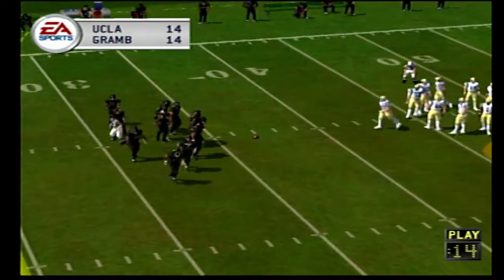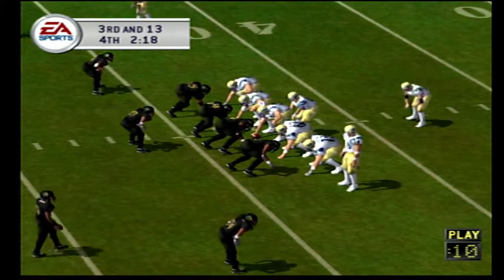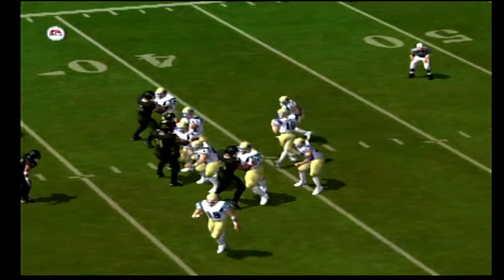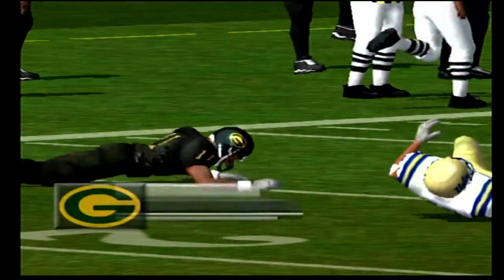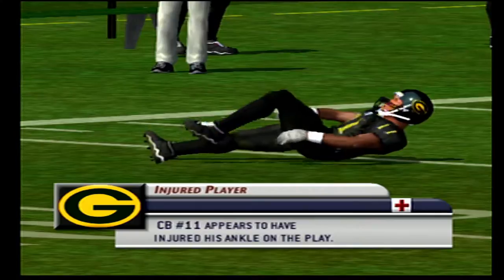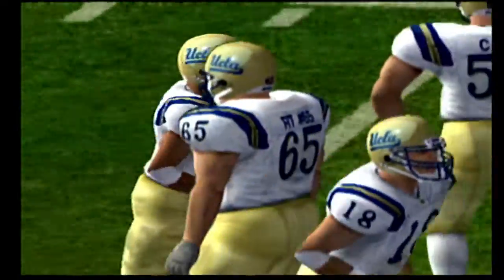Third down, 13. Ball on the 37-yard line. Grambling State lines up with five defensive backs. And they couldn't hook up on that one. Looks to have been shaken up a bit on that play. Hey, that kid went down hard, but he's a tough kid. He'll shrug it off.